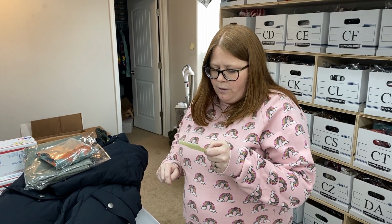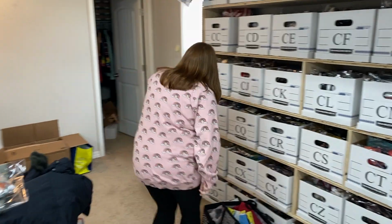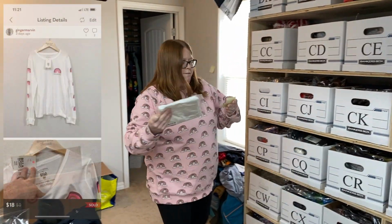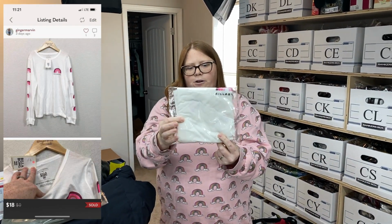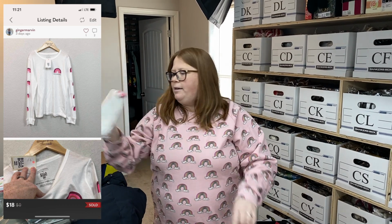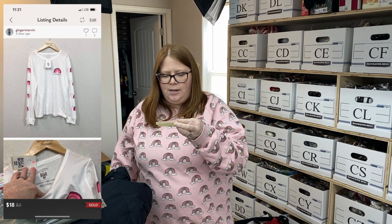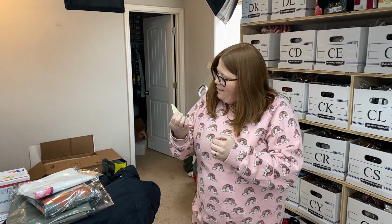Then I had some more Poshmark sales, CW. And this one's actually going to a viewer, Tori. Thank you so much. She bought this Billabong shirt for her daughter. It has the rainbows down the sleeve. I sold several of them at this point. This one, I think I had them listed at 18. She offered me 14 and I accepted. And then she wrote me a message saying that she watches our videos. So thank you, Tori, so much. Hope your daughter loves that shirt. Yes, thank you so much for the support, Tori.